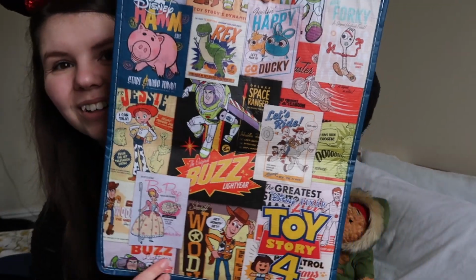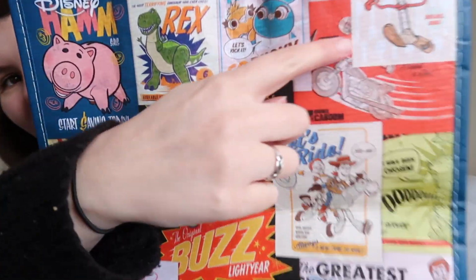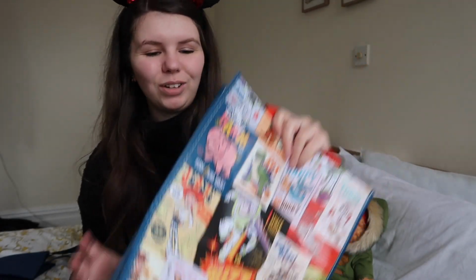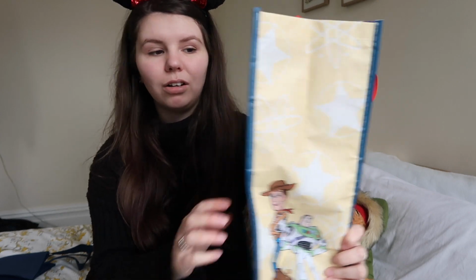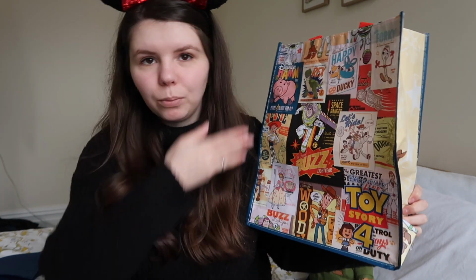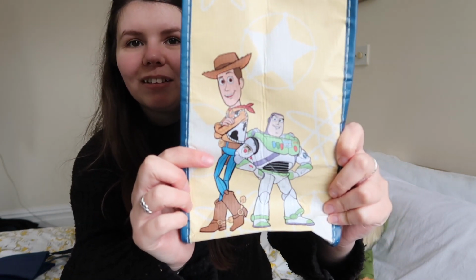It's so cool. And then you've got people like Duke Kaboom up there, even though his face is just kind of poking around. It's really funny. But I just really like this one. It's so different in comparison to all the other bags that they've made. It's so bright and colourful and like posters within a poster. But then you've got the classic duo on the side.